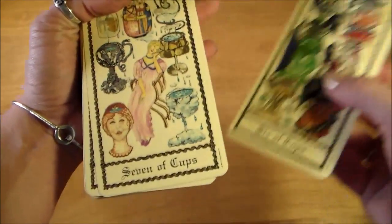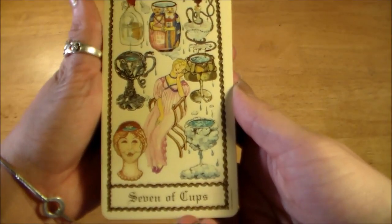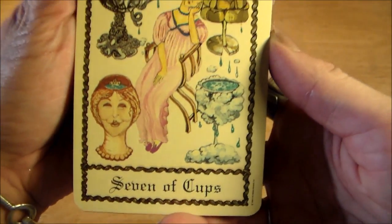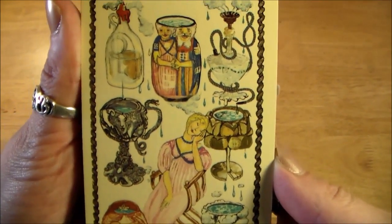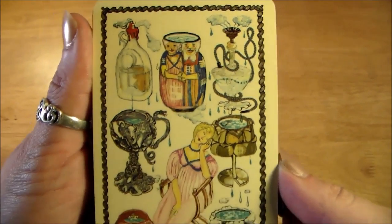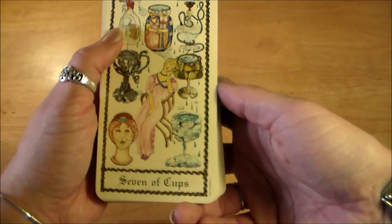Sorry, I'm going to keep flipping through the cards here. And check out that Seven of Cups, by the way. Oh, it's so good. Each cup is so different. Isn't that beautiful? So well done, mixing that modern and that old again.